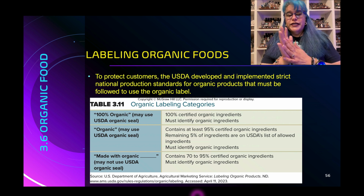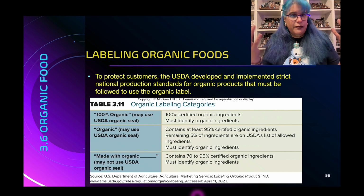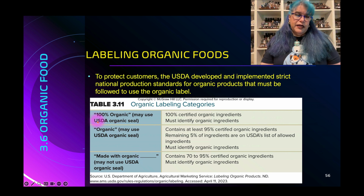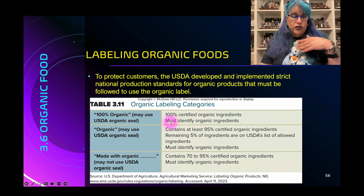To protect customers, the USDA developed and implemented strict national production standards for organic products that must be followed to use the organic label. In other words, I can't just say that my product is organic and put a sticker on it and say it's organic. I actually have to meet criteria. So if I have something that says 100% organic on it, and I can use the USDA organic seal, 100% certified organic ingredients, and you have to identify the organic ingredients.